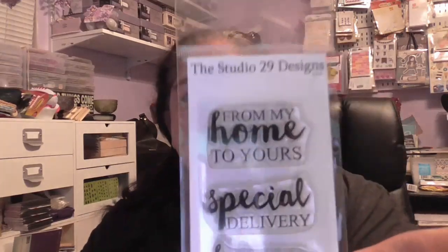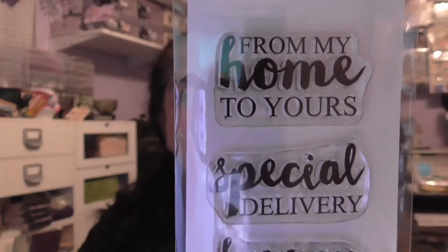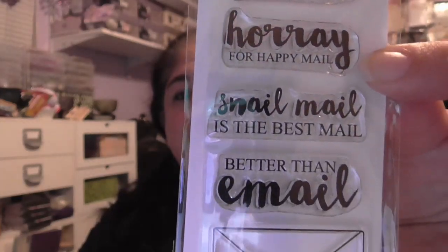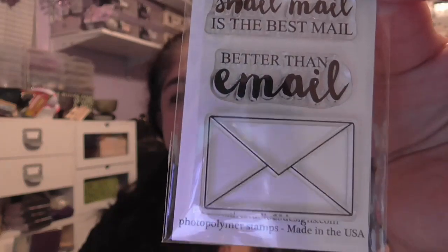But I wanted to share this stamp set with you. And this one reads, from my home to yours, special delivery, hooray for Happy Mail, snail mail is the best mail, better than email, and then an envelope. So I was very fortunate, I had been wanting this stamp set, and then it sold out, and then she was able to get some more, and I was able to purchase this, so I love this stamp set. Okay, so let me go ahead and share the kits with you, so that process is going to be sped up.